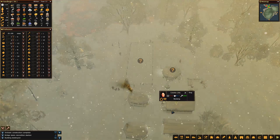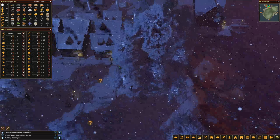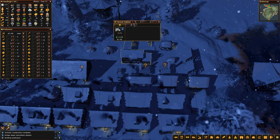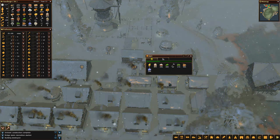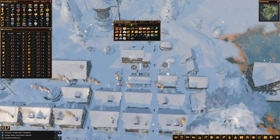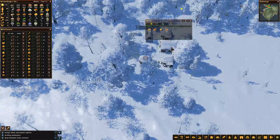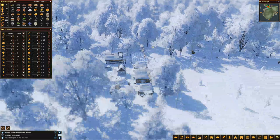Once again, oh, we got a crap ton of firewood. That's awesome. Except you don't have any over here. Donkey. Move some firewood. Wait. Most of the firewood's there. Okay. There we go. I'm gonna move some. Should have some up here. Yep, there's some up here. I still need to build a lumberjack's lodge up here.